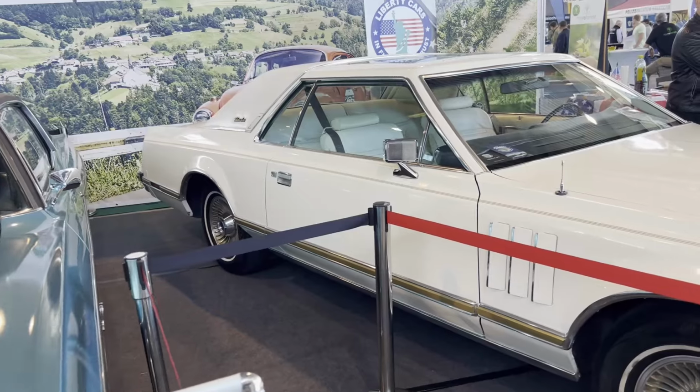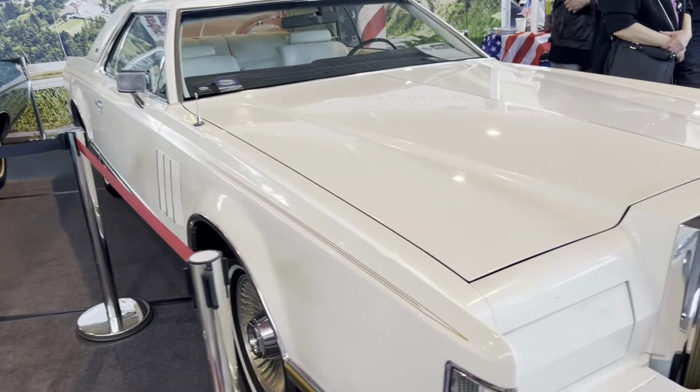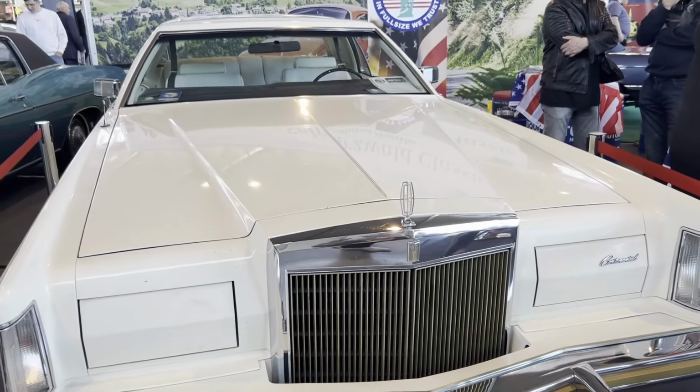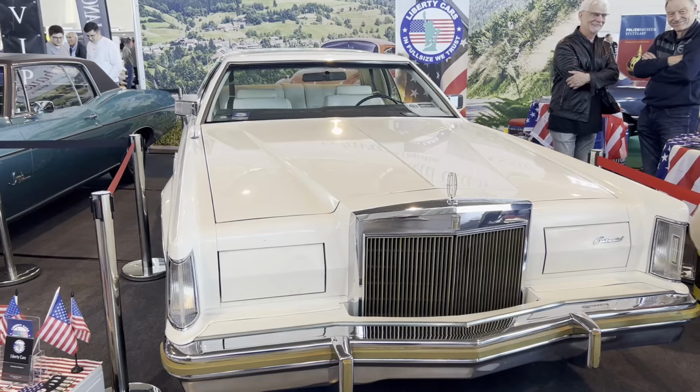They're just Landships. They're so big. How do you even park one of these? Nope, sorry, I confused the videos. That was a Chevrolet Impala, and this is a Lincoln Continental. My point about Landships still stands.